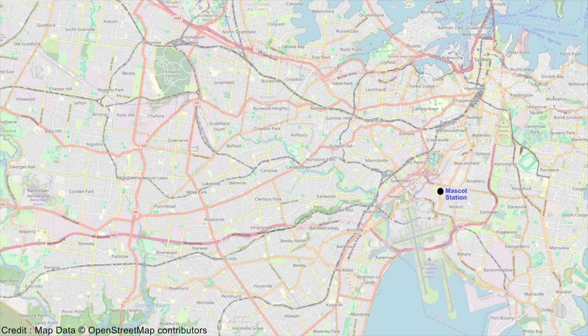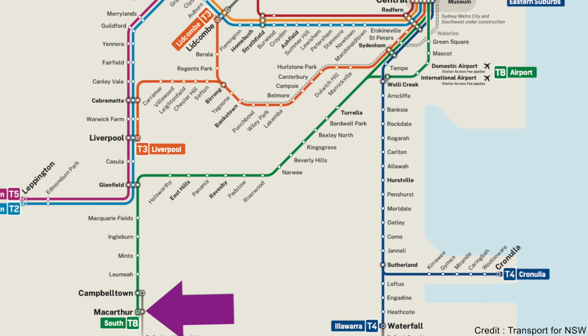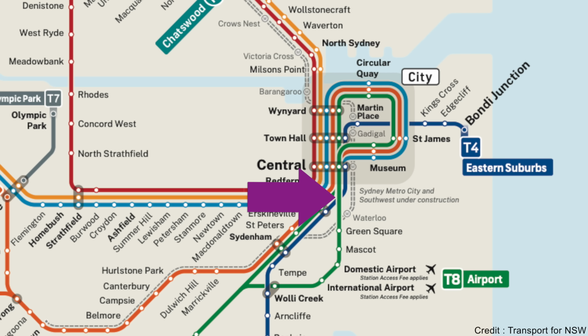Mascot Station is about 7 kilometres south of Sydney's CBD and is very close to the Sydney International Airport. It's on the T8 Airport and South line that runs all the way to Macarthur, and a journey from Mascot to Central takes just 9 minutes.